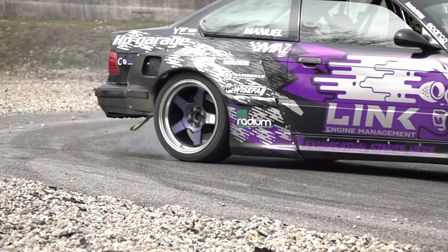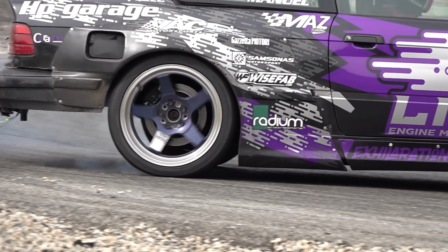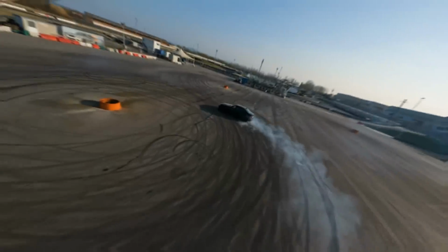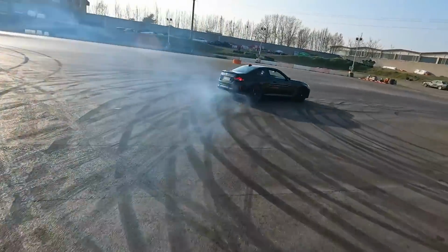Drifting can be done only with rear-wheel drive cars, because in order to drift, you need to accelerate so much that the rear tires start to spin, they lose grip, and then the car goes sideways. You can also drift with four-wheel drive, but it's more difficult and they don't use it in competitions. And obviously you can't drift with front-wheel drive cars.